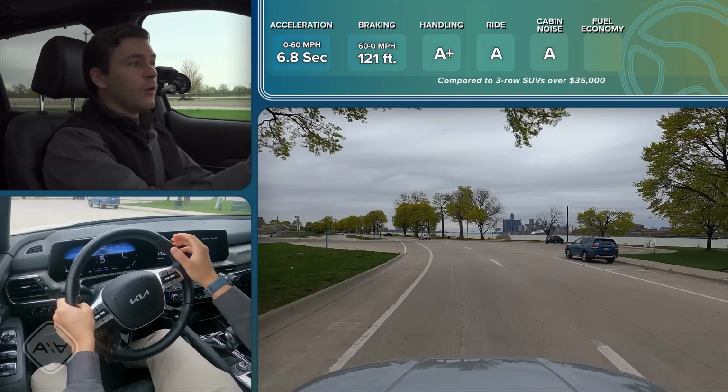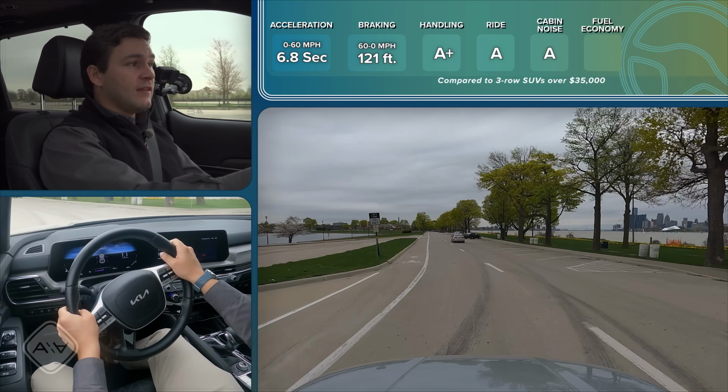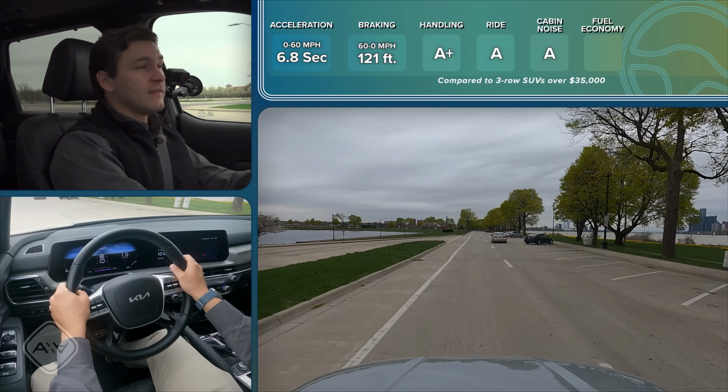Fuel economy was honestly one of the biggest surprises for the Telluride, for me at least. The 3.8 V6, that is pretty much the largest V6 you'll find in this segment now.